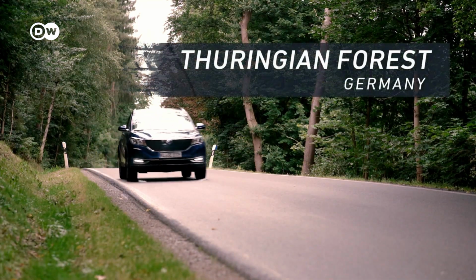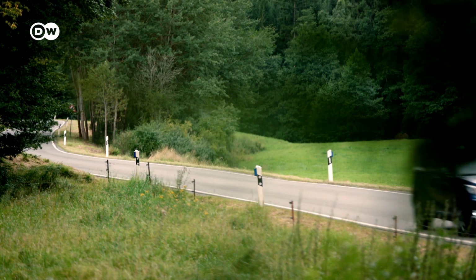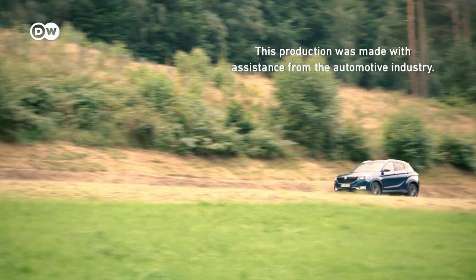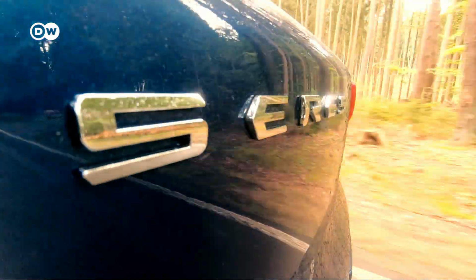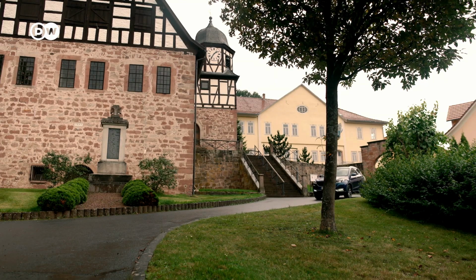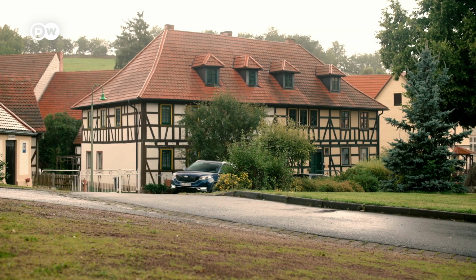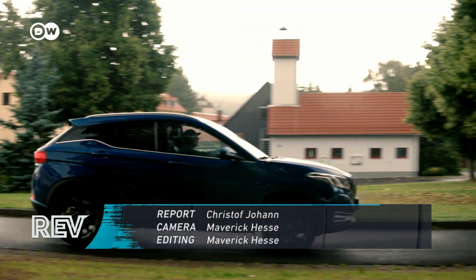Let's run through the basic stats about the car. With a length of 4.38 meters, the Series 3 is one of the more compact SUVs. And at 1,765 kilograms, it's surprisingly light. It can take a payload of 300 kilograms. The top speed is limited to 155 kilometers per hour. Energy consumption is 18 kilowatt-hours per 100 kilometers, and the theoretical range is 301 kilometers. All decent numbers.